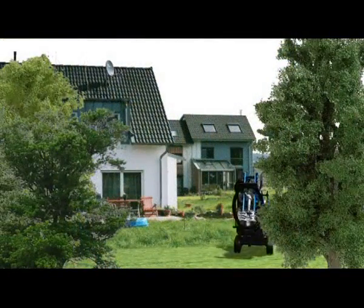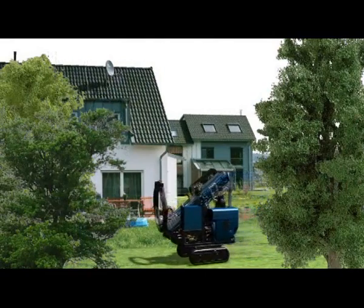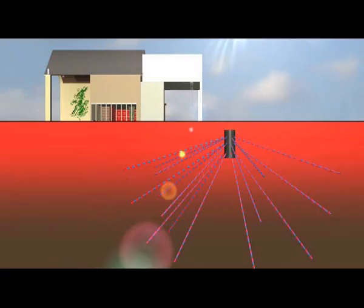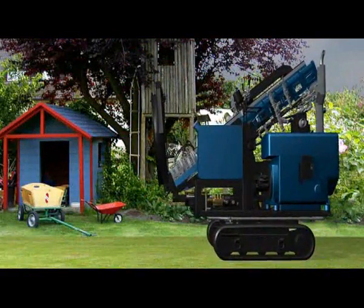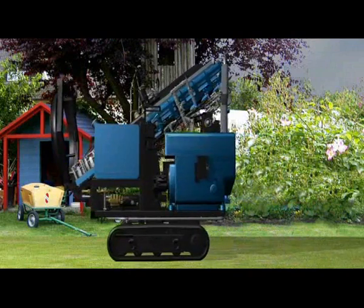GRD is the efficient and intelligent way of extracting geothermal heat for single and multi-family houses because it utilizes the exhaustless solar energy in the upper earth crust, which is constantly being recharged by the sun like a battery charger. With smaller properties, it is possible to place the drilling chamber right next to the house and establish the bores slantwise beneath the house.